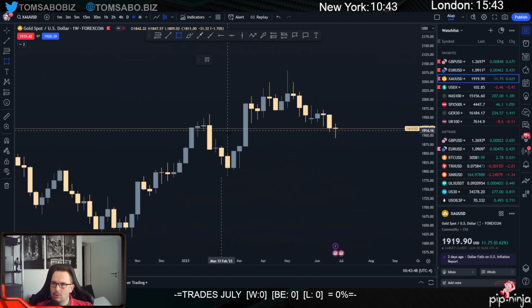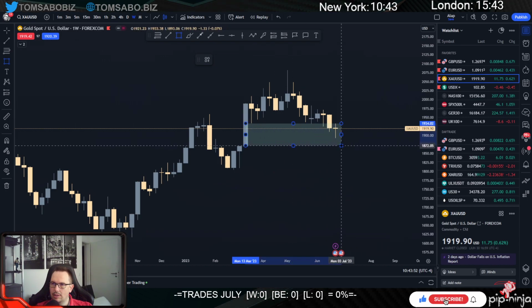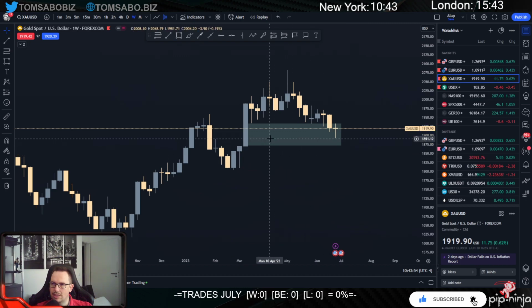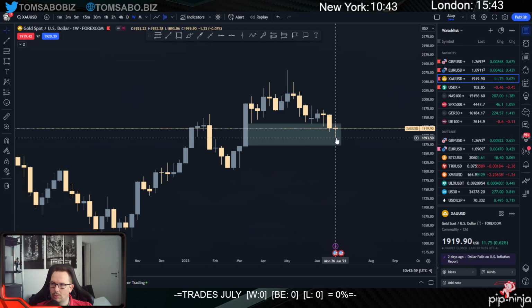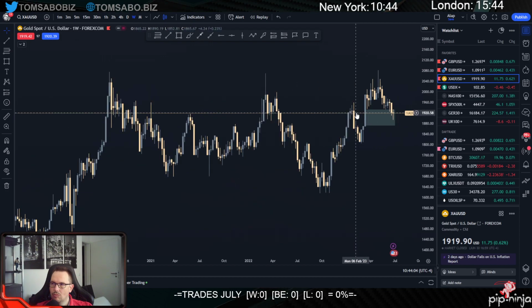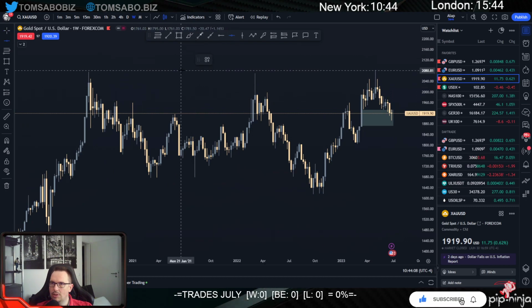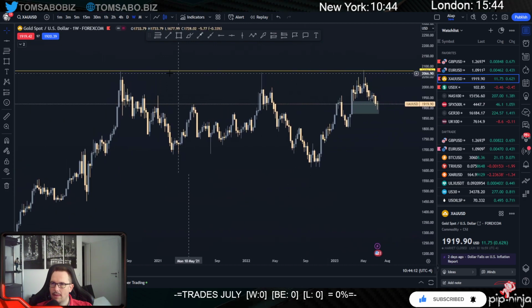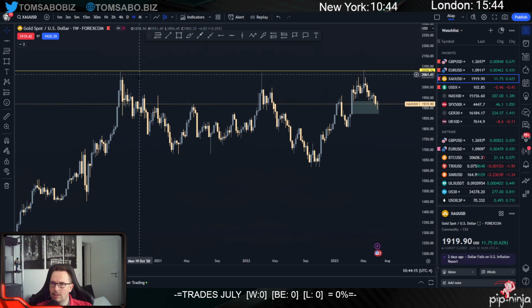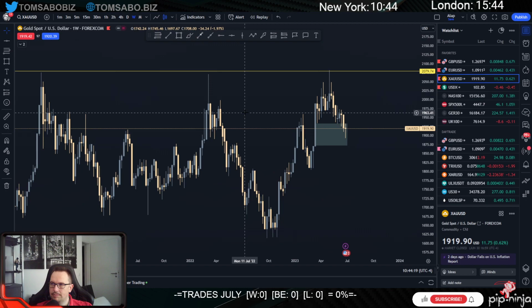As you can see on the weekly gold chart, there is still an imbalance which has been left. Not too much. Most likely it has been repriced all the way down. A little bit of imbalance left down here. And we have, look at this, all these relative equal highs. Very interesting. Almost 3 times. Well, not perfectly equal, but you know, anything can happen.